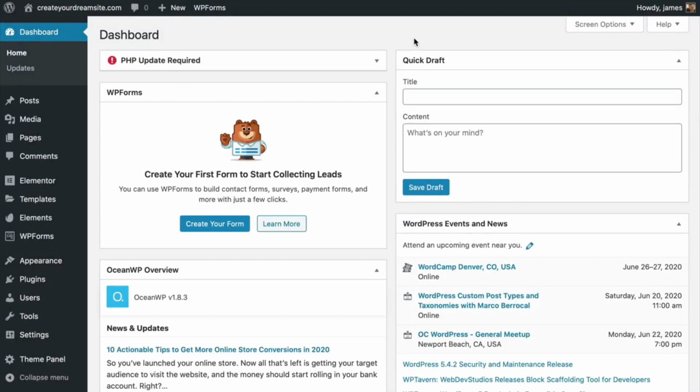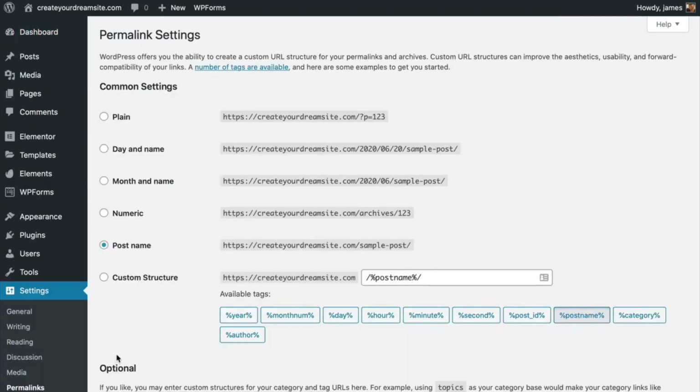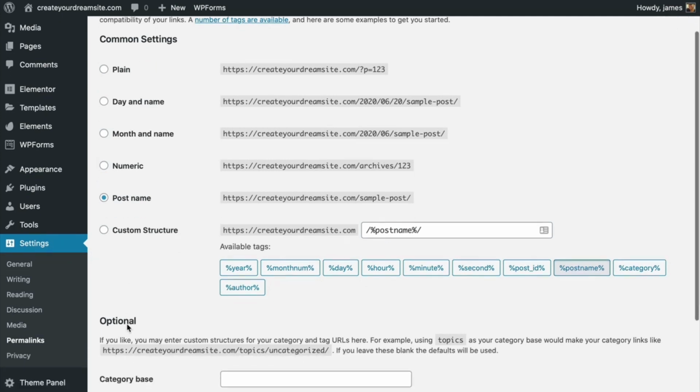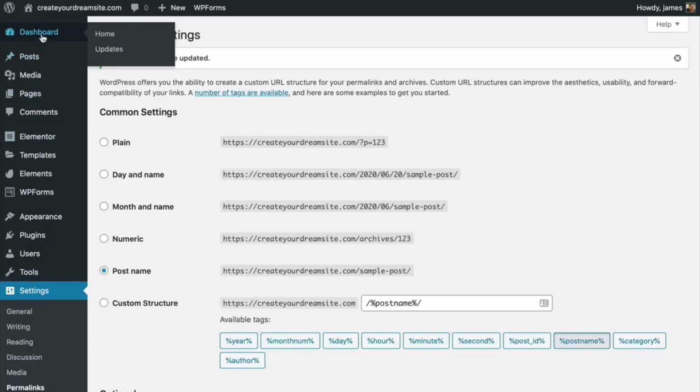So now I want you to head down here to settings and then click on permalinks. Now, this is real important. This is going to help with your search engine optimization so people can find you online. So all you have to do is just update this to post name. And this makes it much easier for the search engines like Google to find your website. So people searching for your business or your services will be able to find your website. So make sure you go ahead and save everything. And now what we'll do is head back to the dashboard.